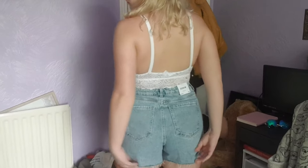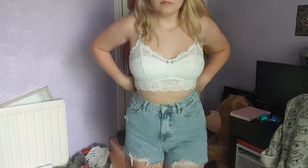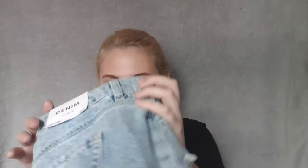Although I think I fit in between 14 and 12. And the size 14 in these shorts was massive. And this does feel a slight tad bit tight, but I was like, I'd rather it be tight than too big, because then it inspires me to lose weight.